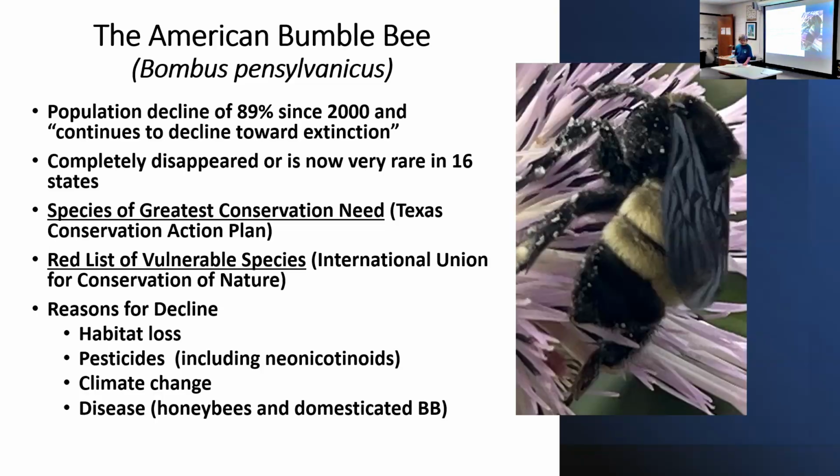The population decline of the monarch butterfly has been well publicized. However, the American bumblebee has had an equally disturbing decline. Bombus pennsylvanicus, aka the American bumblebee, was among the broadest ranging bumblebees in North America. Its population has declined 89% since 2000 and has disappeared or is now very rare in 16 states. However, it is still found in our area and can be supported by you as you create more pollinator habitat.